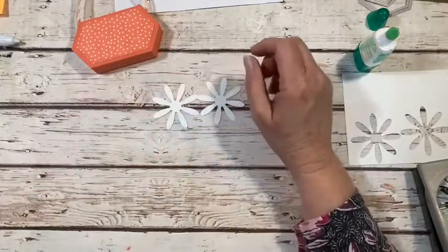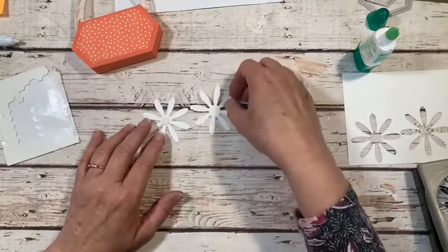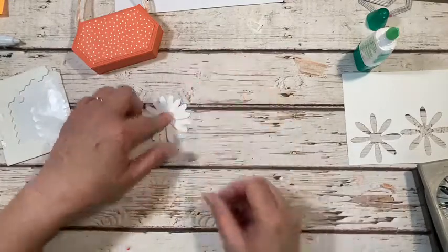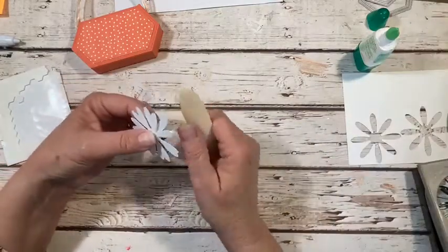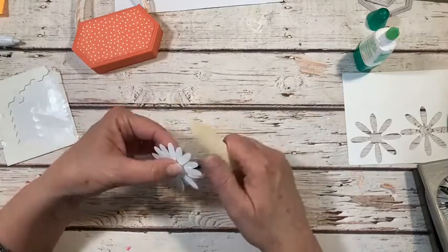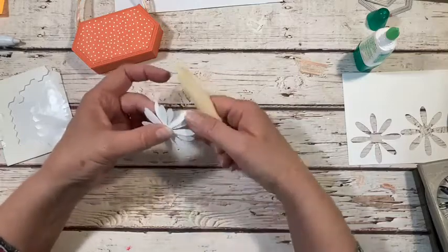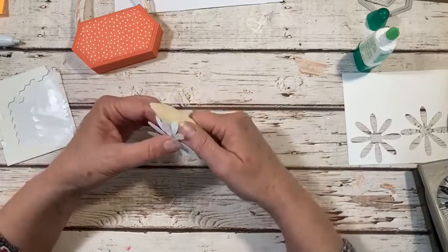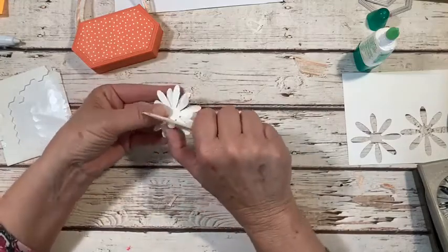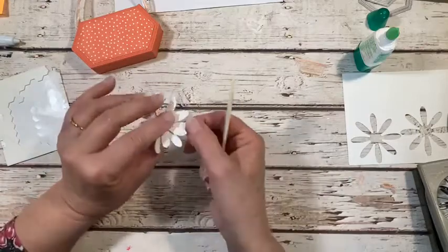I am going to use a dimensional to put them together with, because I want them to have a little bit of depth to them. Kind of line those up crisscross or off-centered like that. All right, and then I'm going to take my bone folder, and with this you want to be careful because you don't want to break off the daisy leaves. So you want to just kind of support it at the bottom here. And I'm just curving the bottom layer down. And then I'm going to curve the front layer up. Trying to be very careful. I should have probably done this before I attached it, but I think it's going to be just fine.